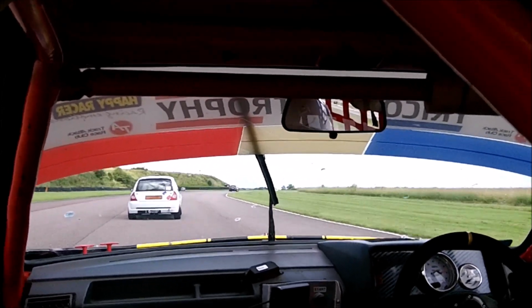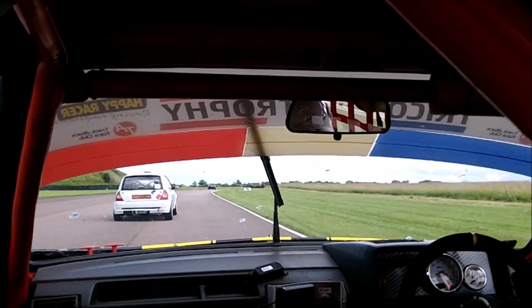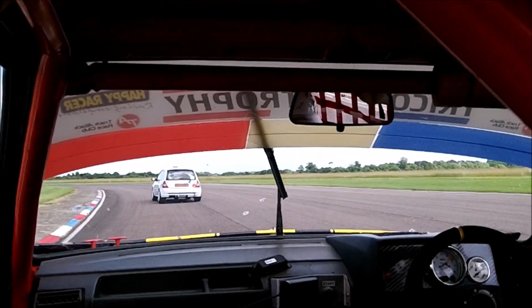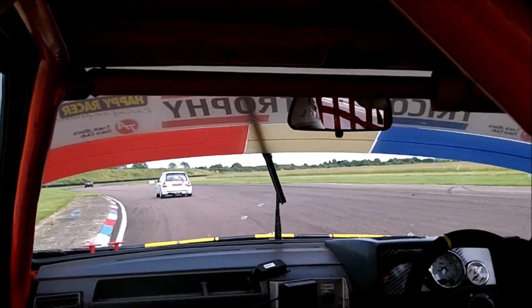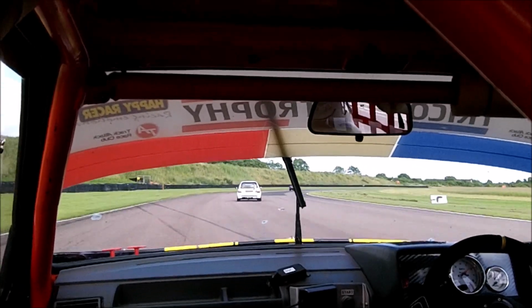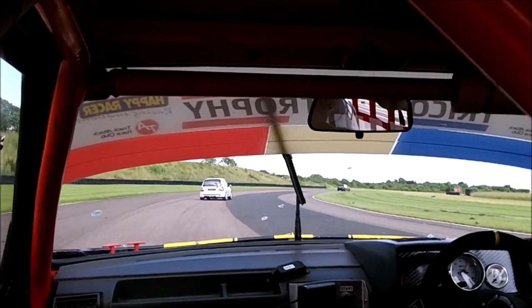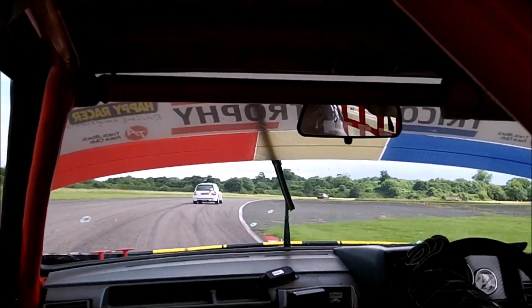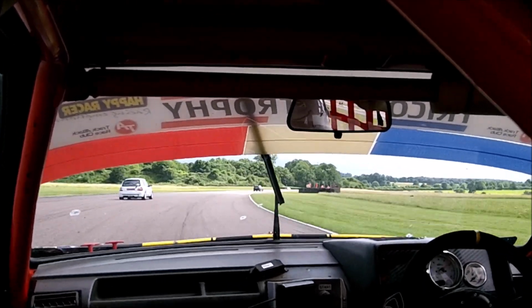I'm not sure how much time I've got left. Let's see what I can do from here. Actually, Tony's very quick through that left. I was surprised how quickly he went through there and he got away a bit. So I've got a lot of track left to catch him up. Get through this right hander as quick as I can. Don't go too wide.